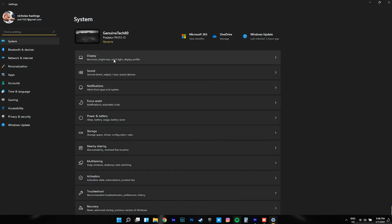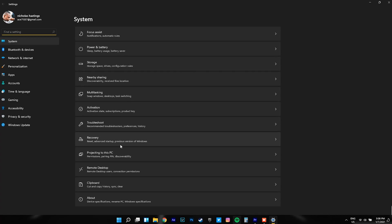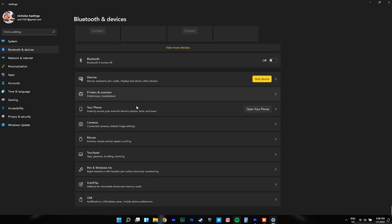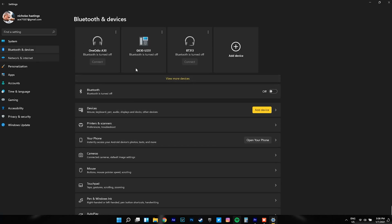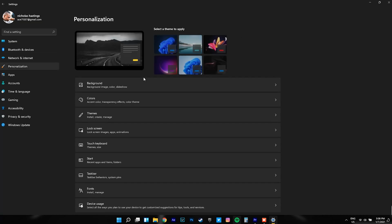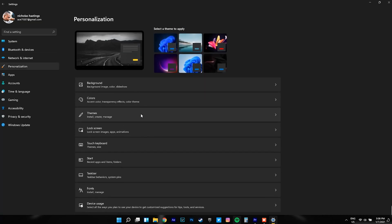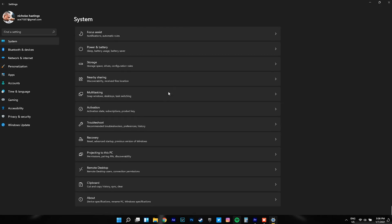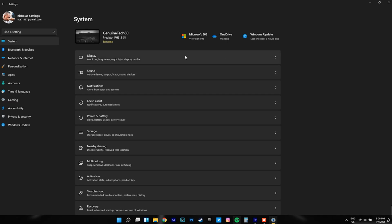So normally in Windows 10, if you click into a setting, you'll have to press back to get back out of that setting, and it's kind of annoying. But in Windows 11 you have all your settings options here. If you click into a particular setting, that setting's information will display on the right side of your screen, keeping all your settings options on the left side, so you don't have to be pressing back to get out of a setting. So this is way more convenient, and I like the layout of the settings app in Windows 11.